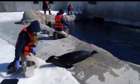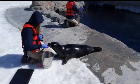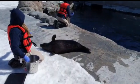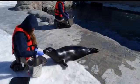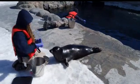We have a couple questions asking how long these guys can stay underwater. Seals can actually have a range. It depends on the seal. Harbor seals can spend, I think it's up to about, is it 15 minutes underwater? 30 minutes. 30 minutes underwater.